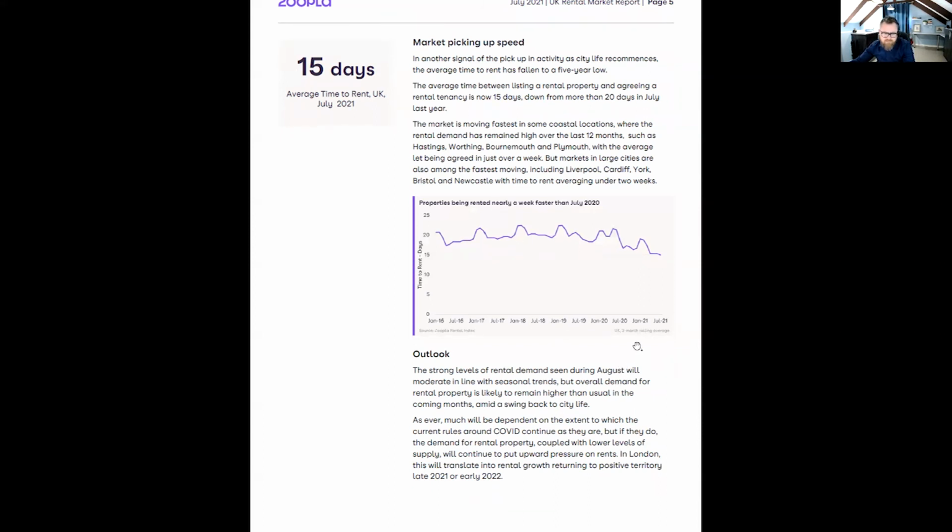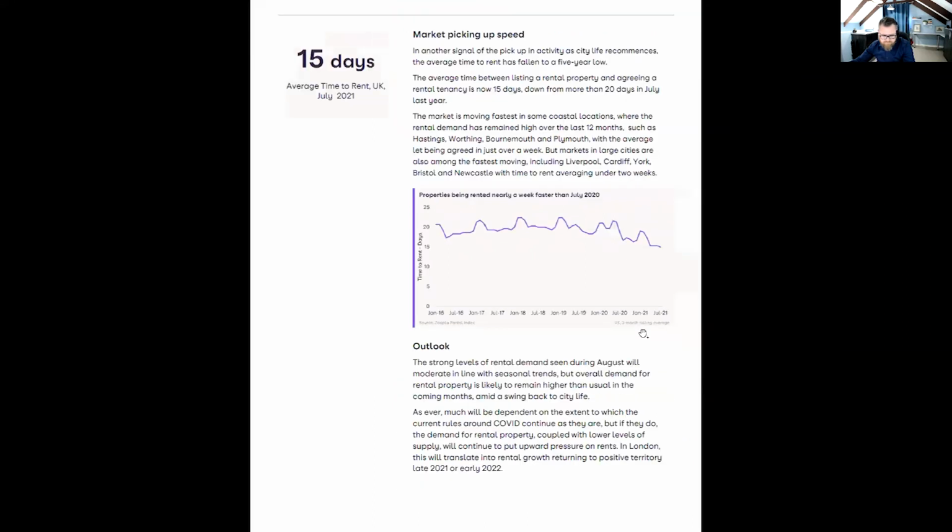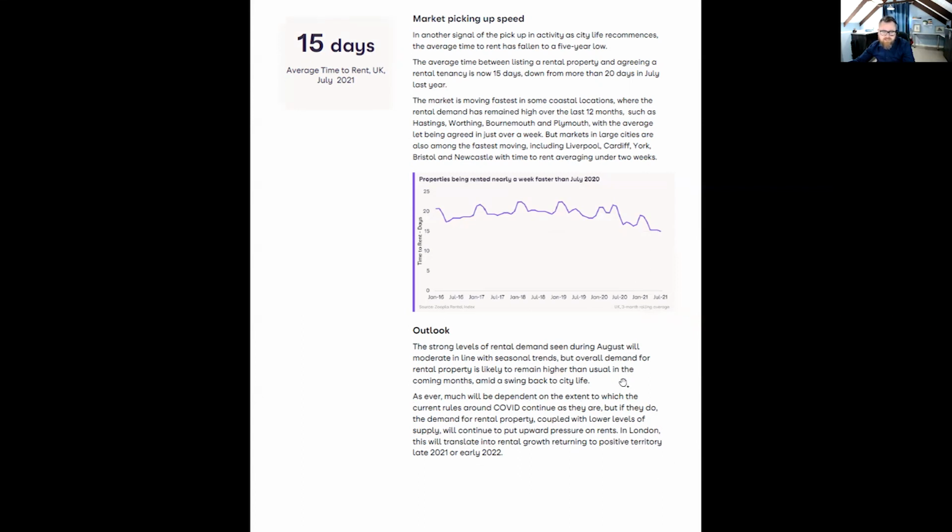So, outlook: strong levels of rental demand were seen during August, moderating in line with seasonal trends, but overall demand for rental property is likely to remain higher than usual in the coming months amid a swing back to city life. As ever, much will depend on the extent to which the current rules around COVID continue as they are, but so far things seem a lot more positive than they looked a few months ago. So that is certainly putting pressure on rents at the moment, with demand for rental homes and people moving to different areas.